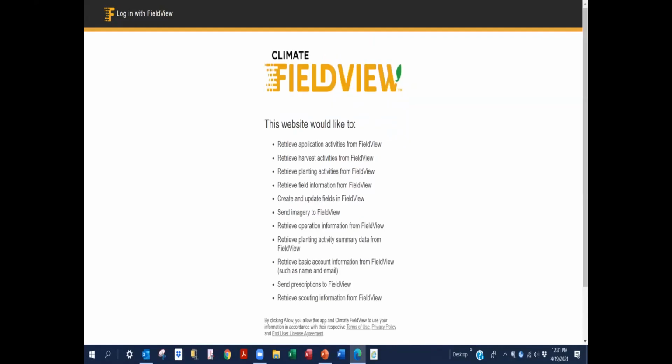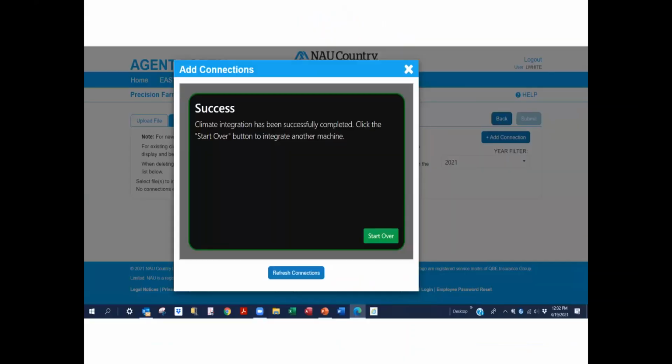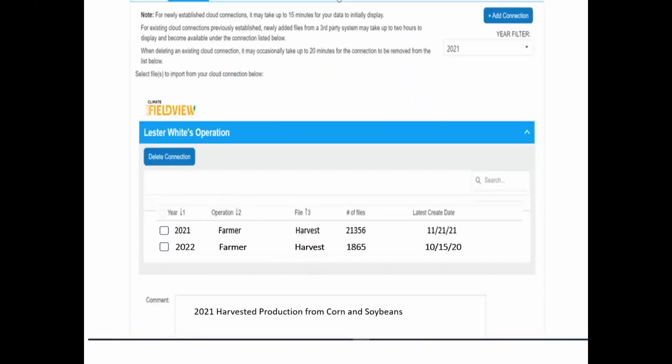Once I'm into the system, it's telling us what we want to do with the information. We'd like to be able to get the activities from FieldView for planting and for harvesting, so we can look at the field information in our system and utilize that information for their crop insurance reports. That's what we're looking for. And so they click on allow, or you click on allow, which creates the link between us so that we have a connection.